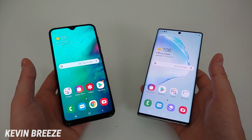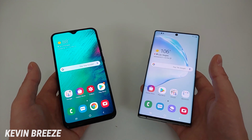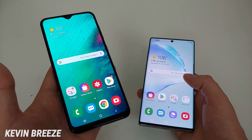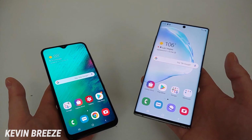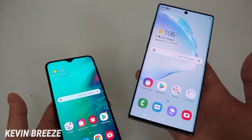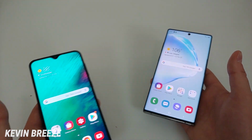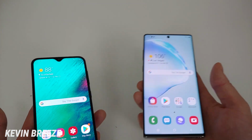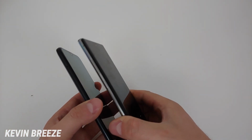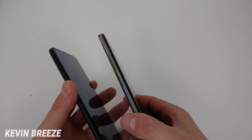Now that we've compared the specifications of these two phones, let's now take a closer look at the hardware. So I already talked a lot about the front here. We have 720p with the Galaxy A20 versus 1440p with the Note 10 Plus. We have 6.4 inches versus 6.8 inches, and we have a 19.5 by 9 aspect ratio versus a 19 by 9 aspect ratio. So some pretty major differences with these devices. Now on the left side here, we have just the slot for the microSD card and SIM card on the Galaxy A20.